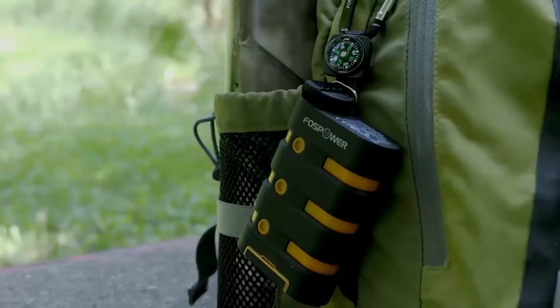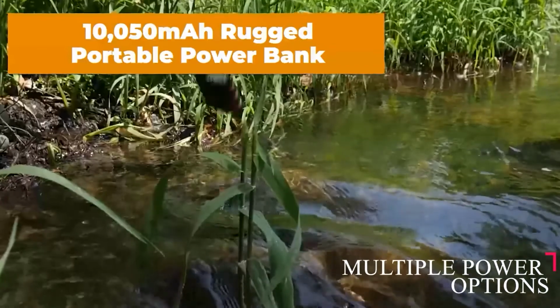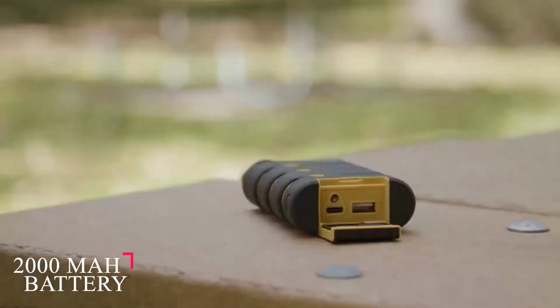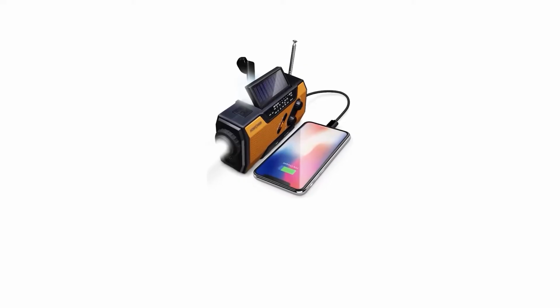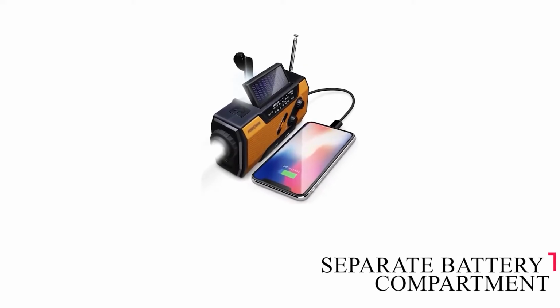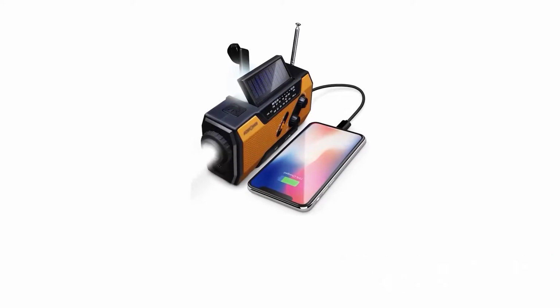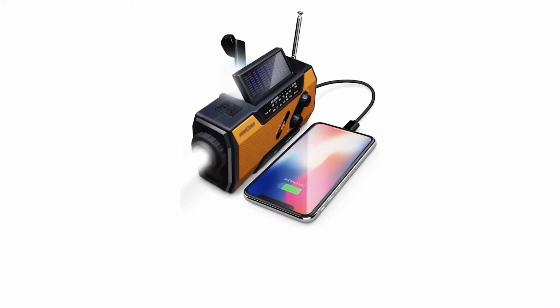FosPower Original's greatest feature is its multiple power options, as it comes with a 2000 mAh battery, which can be recharged via a micro USB port from the mains, from a hard crank, and via an inbuilt solar panel on the top. In addition, it has a separate battery compartment which takes 3 AA batteries, which can be turned on by switching the battery mode over. Main power charging is the most effective way of keeping this radio fully charged, however.